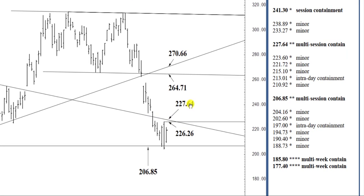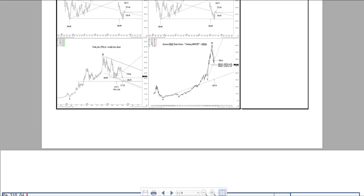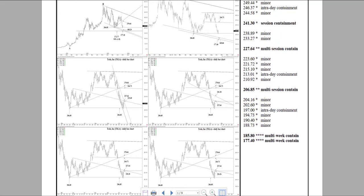I think if we close above 227.64 today, over the next couple of weeks, we can make our way back into the mid 260s to low 270s, the 264.71 to 270.66 area. Considered, I'm going to say a 2 week, I don't even want to say 3. With this kind of volatility, inside of 2 weeks, we push into the mid 260s, low 270s if we close today above 227.64.